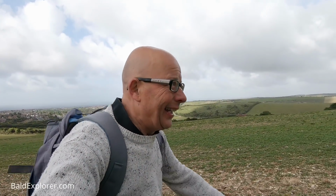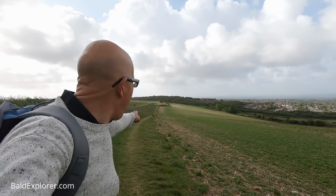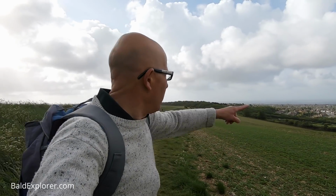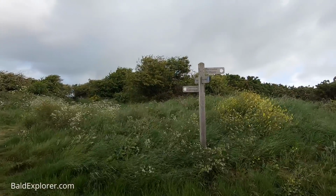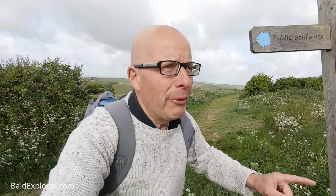The wind is now sweeping at an angry bull's pace across from the sea in, I suppose, a northeast direction. And behind me, the track that I have been walking, from the smudge of green in the background, which delineates where the A27 comes through. And up ahead we have what they call a four-way signpost, permissive bridleway or a public bridleway. It's the public one I want.